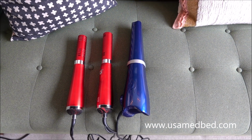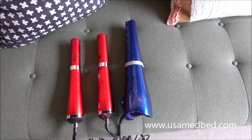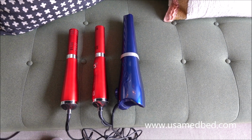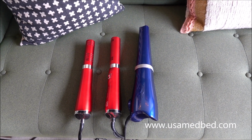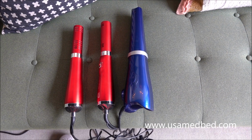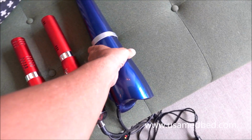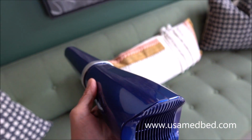So we're looking at terahertz wands, and we are looking at some of the more popular terahertz wand models that are out there. The red models are primarily for home use. They're very popular for home use. And then you get wands that are a little bit more commercial grade. And we're going to talk about this blue terahertz wand today. This is basically what I call big blue.